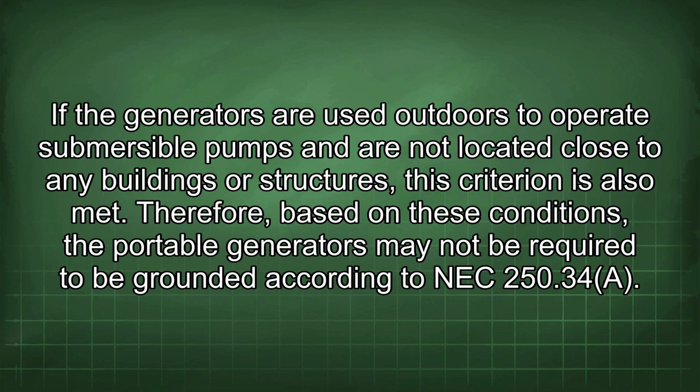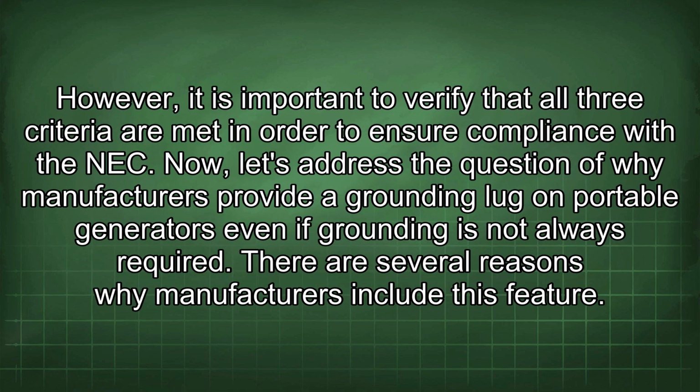Therefore, based on these conditions, the portable generators may not be required to be grounded according to NEC 250.34(A). However, it is important to verify that all three criteria are met in order to ensure compliance with the NEC.